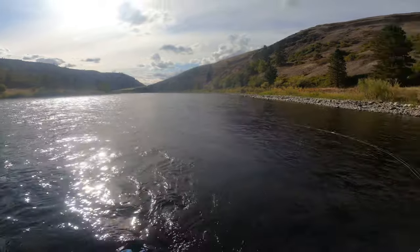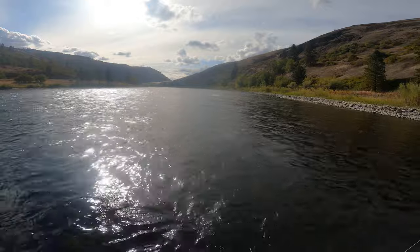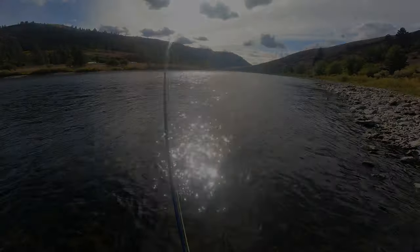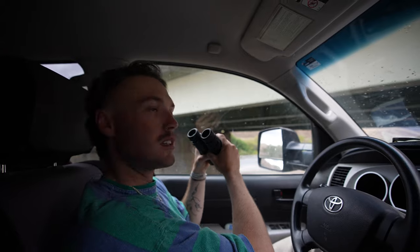There's a fish. Oh my gosh, it's tail walking, dude. What are you looking for? I'm looking for tails. Don't you know that you can't actually see steelhead with your eyes? You can't see them.